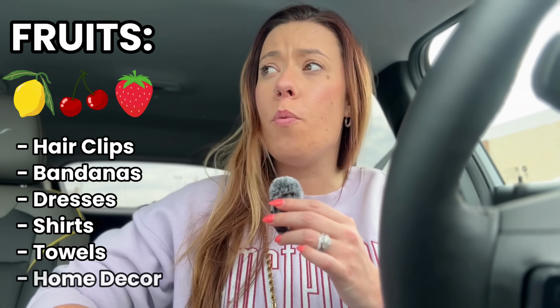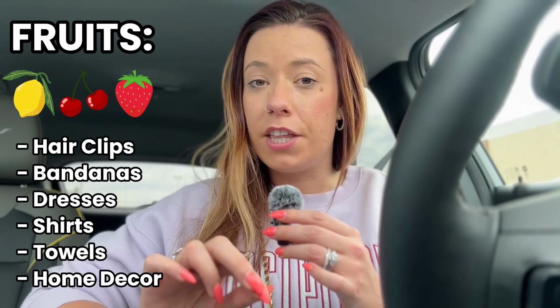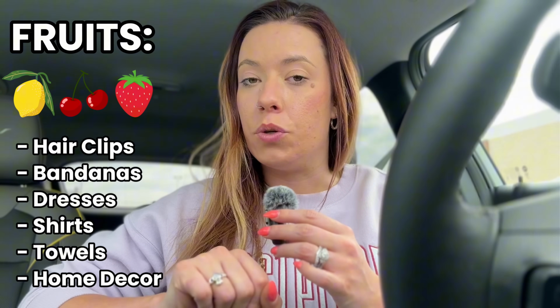As you saw from the video, there were hair clips, bandanas, dresses, shirts, towels, home decor, and even a little kids thing in the kids section that was a lemon. So I really think that the fruit theme is going to do well this summer. Number 2 was the striped theme.